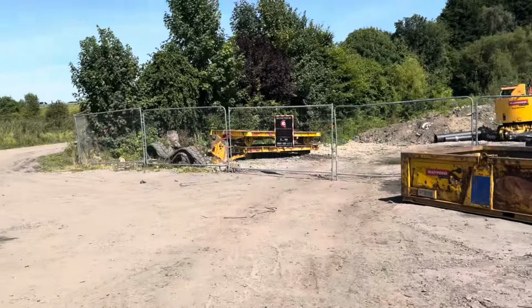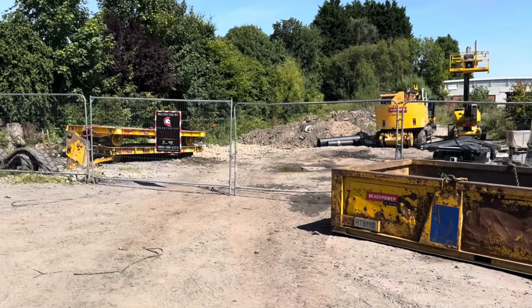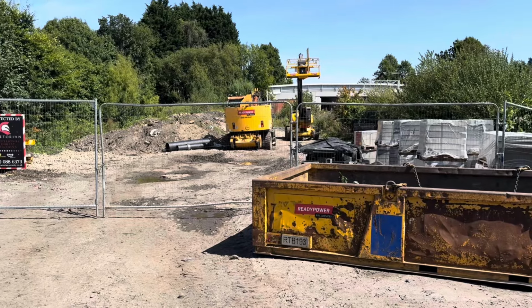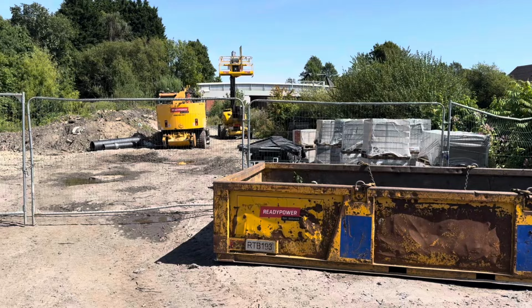Now another thing I've noticed is they must be putting new signalling in when they eventually get it all electrified. So I'm going to put a picture up of one of the signals that they've installed, but it's literally just lying on its back with a cover on it.